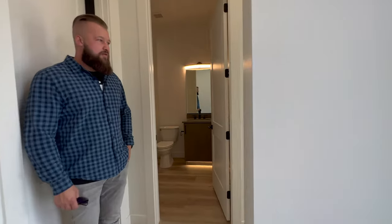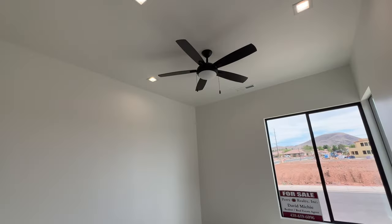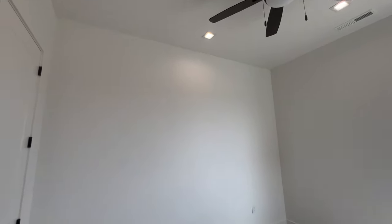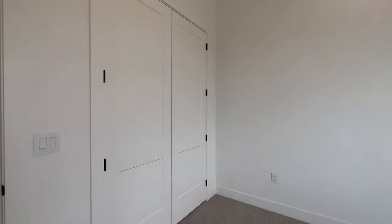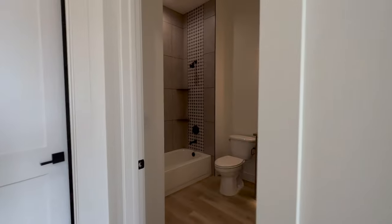Got a front bedroom, could be used as an office again, with the guest bathroom right next to it. Beautiful under cabinet lighting in that one as well.